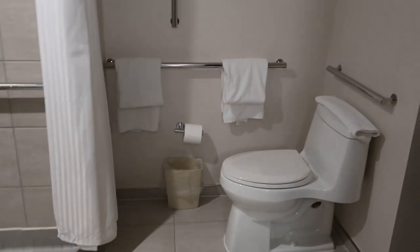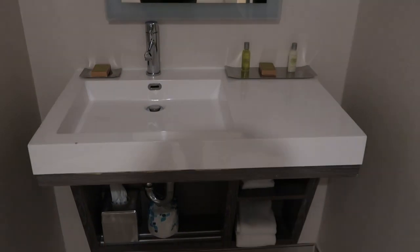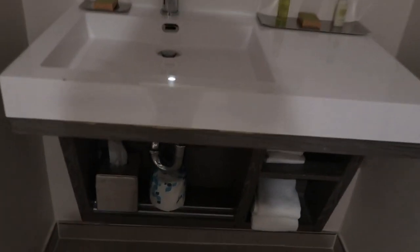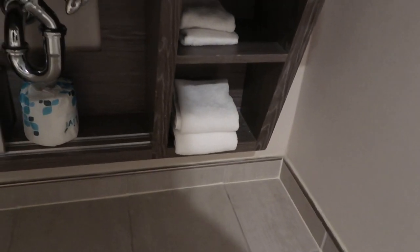So let's go inside and see what this bathroom has to offer. To the right of the door, there is a very large sink, and underneath the sink, there are some hand tissues, some extra toilet paper, some face cloths, and some towels. On top, there are some toiletries.